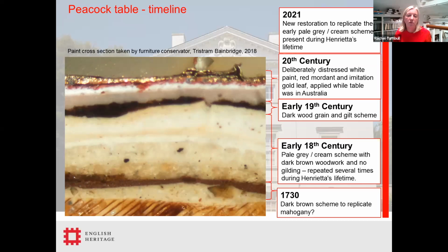Initially there were some white layers, and then there was the wood graining that we've talked about, followed by the gold paint, the fake gold leaf that was put on later, once the table had left the house. So it left the house as a dark wood grained object. We did extensive numbers of these little tiny samples right into the tiny bits of carving to make sure that we were getting the same layer structure in all of the places, because we were really keen to establish that for sure there was no gold on this table right at the beginning of its life. We found no gold at all, which allowed us to proceed with restoring the table to the same scheme that Henrietta would have known for the majority of her life at Marble Hill.